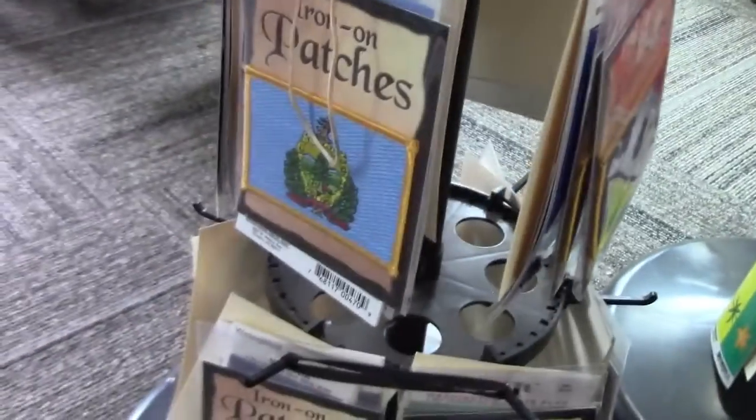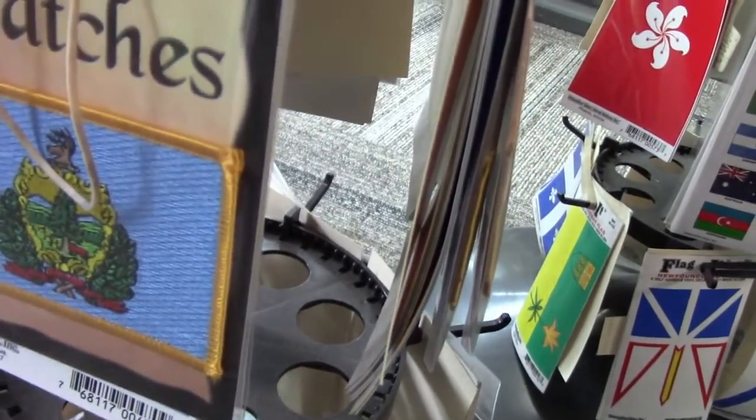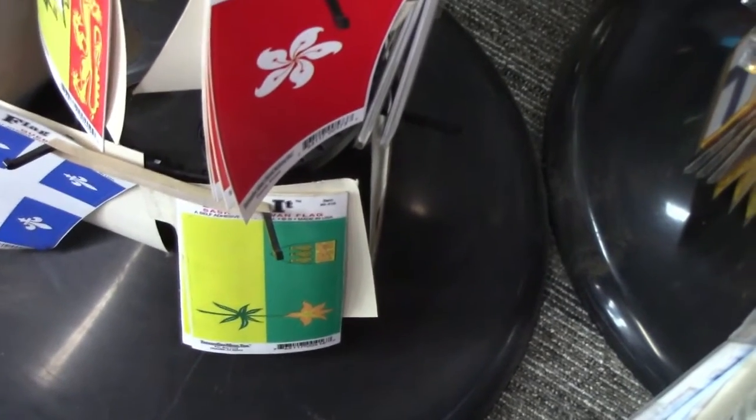There's, I believe, is that Vermont? It is Vermont. Saskatchewan with Quebec. I actually have plans down the line to make a video about the flag of Canada.